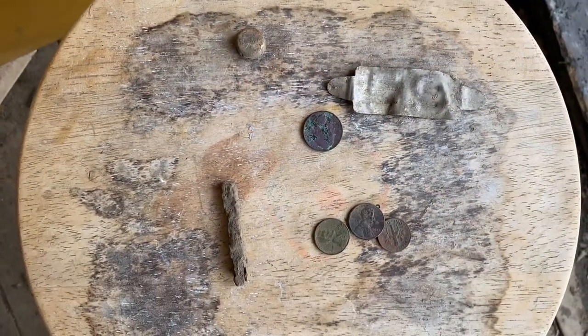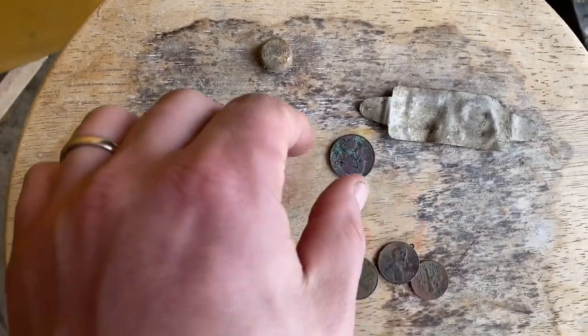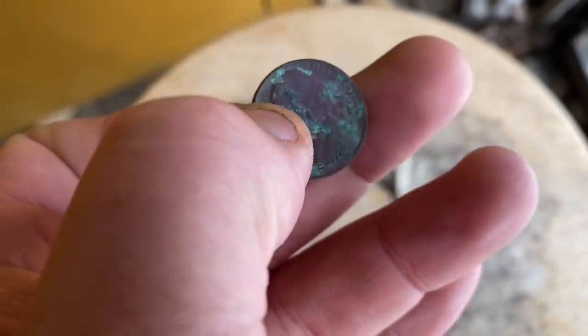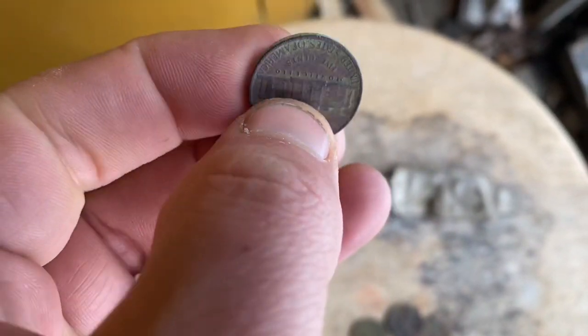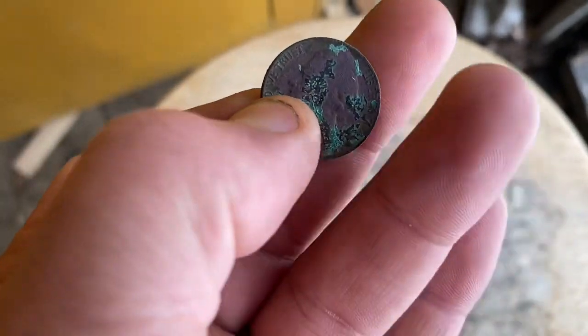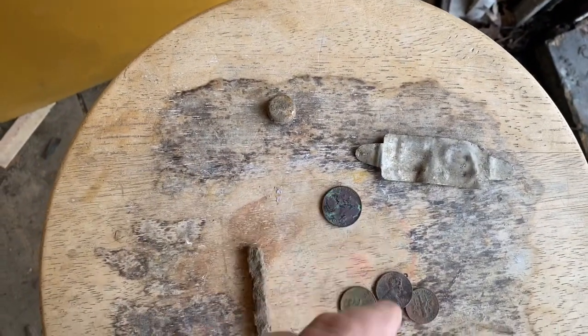So I'm gonna do a video. The rest of this video is going to be about this nickel that I found. This nickel is from 1941. It is a pre-war nickel, which is cool. So it doesn't have any silver in it, and I will go on later about that.